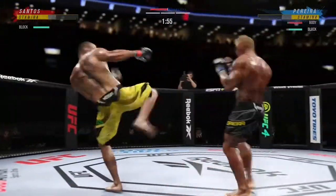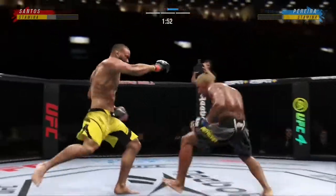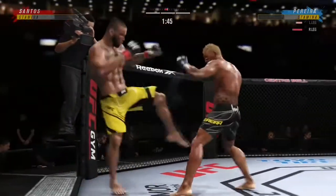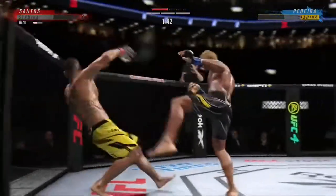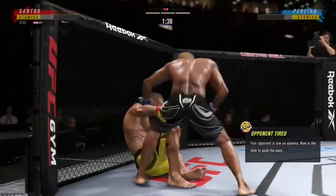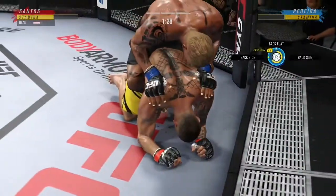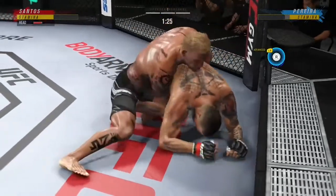Nice defense there. Huge block. Oh, stuffs the takedown without issue. Oh! All right, great position for him here. He's got the full mount. See if he can get that ground and pound going. Oh, he's got to get it going, but he can't rush.